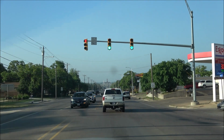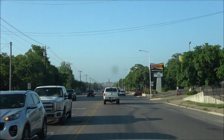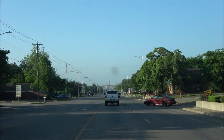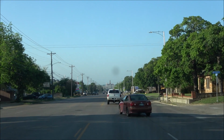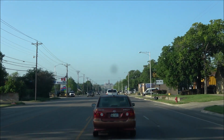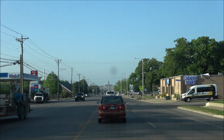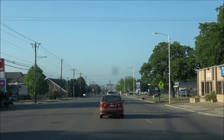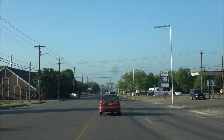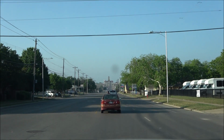But I'm taking this route through Weatherford and through Cleburne to get around the Dallas-Fort Worth area without all the big city traffic. And so far it's been going splendidly. Well, till this little car pulled out in front of me. Come on, old lady. Little old lady. I can see her in the mirror there. You gotta watch out for people, because they're not really watching all the time. I would not want to hit her.